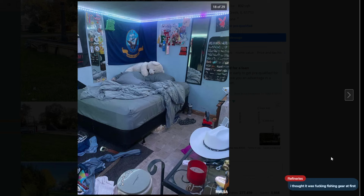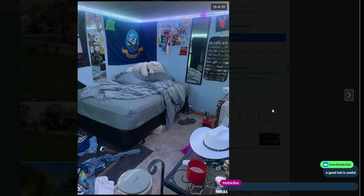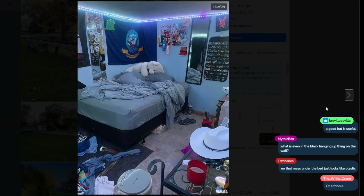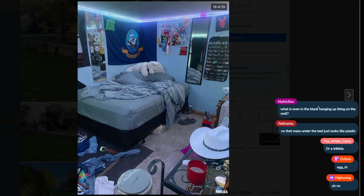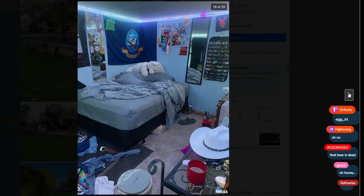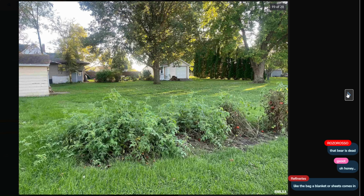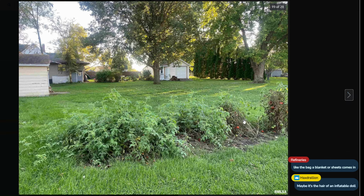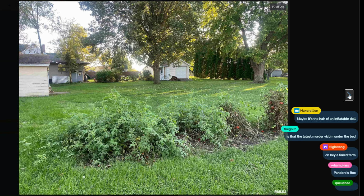Is that a blonde wig poking out from under the bed? I don't know. What do you think it is, D-Vac? Could be. A good hat is useful, yeah. But I did fine with just ball caps, honestly. Some mysteries are best left buried, particularly within the sub-basement or the first floor. It comes with a garden. Questionable tomatoes. That's value, baby.